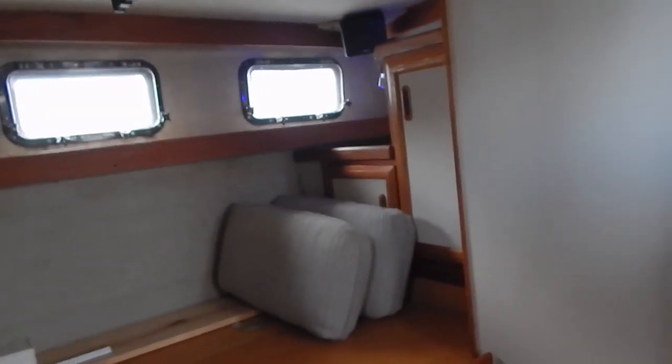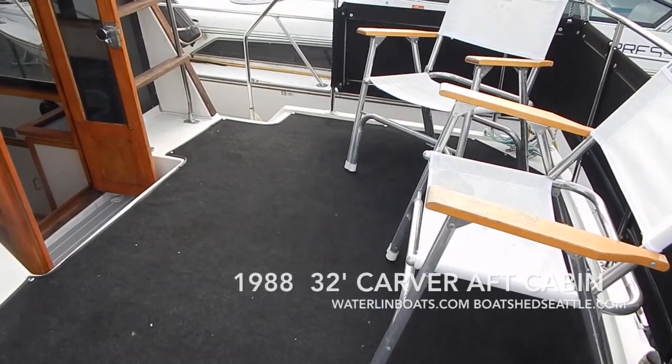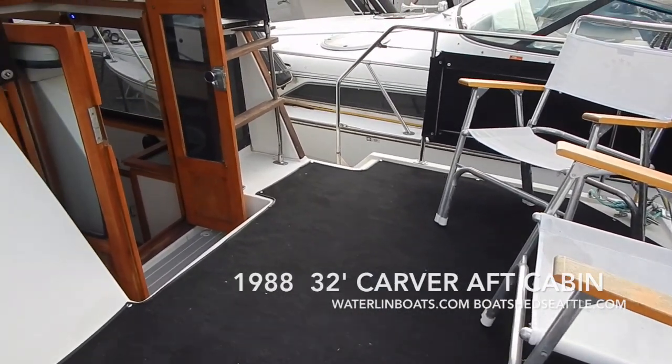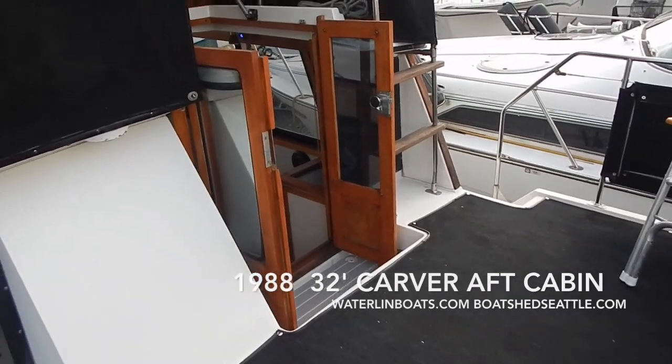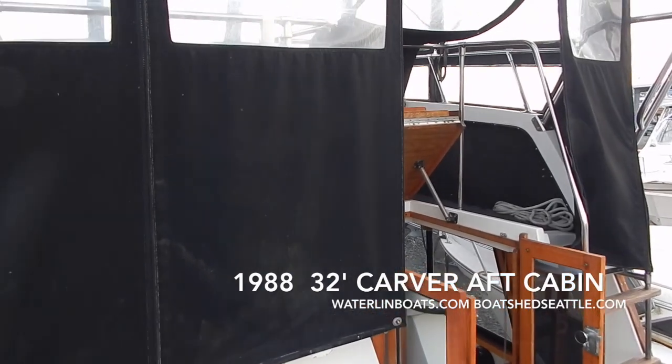Here's the door to the head, and a berth of equal size on the starboard side, the opposite side. You can see the new pillow cushions are already there. Again, new cushions will be brought in. Large hanging locker in this area, and you can see the access to the aft head, which runs across the stern of the vessel. Here's a little repeat view of the aft deck, looking up at the Flybridge. Access there on the starboard side.